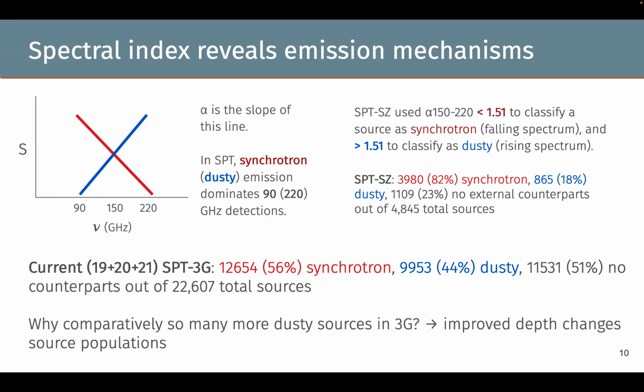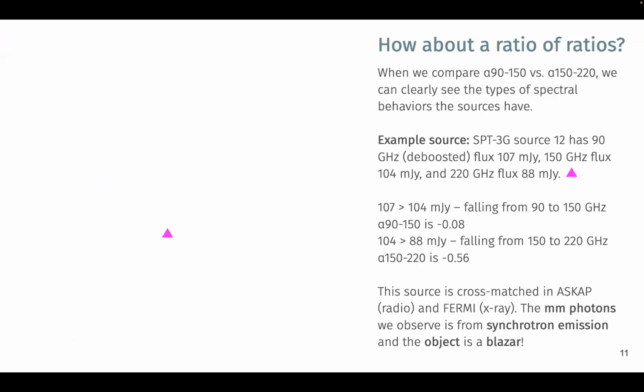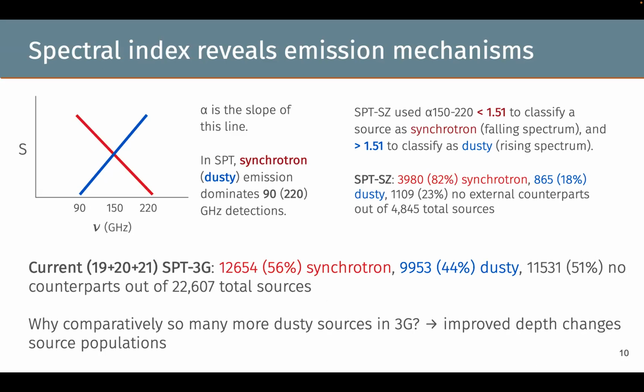But what I wanted to say about this was that in SPT-3G, we were seeing over 80% of the sources were synchrotron sources, and about 20% were dusty. And now in this 3G catalog, we're almost at half and half. This has to do with the fact that because we're at this increased depth, the source populations completely change. This is really fascinating because it means those sources are evening out number-wise. We're going to see the same numbers of lensed and unlensed SMGs, and way more dusty sources than we were seeing before, which is cool. So that's what I wanted to mention about that.